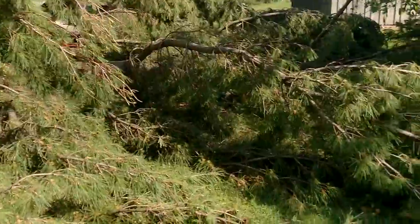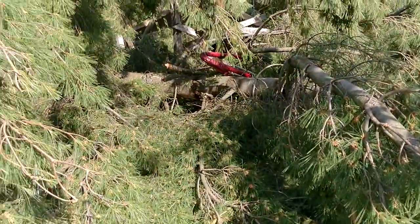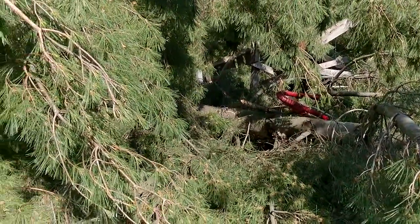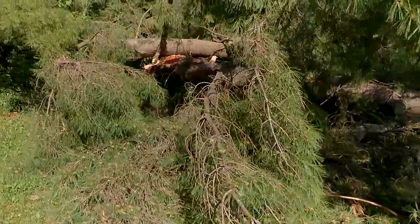So, as you can see, it's a pretty good sized tree. It just wrinkled everything in there. Crinkled it right up. So that's what we came home to.